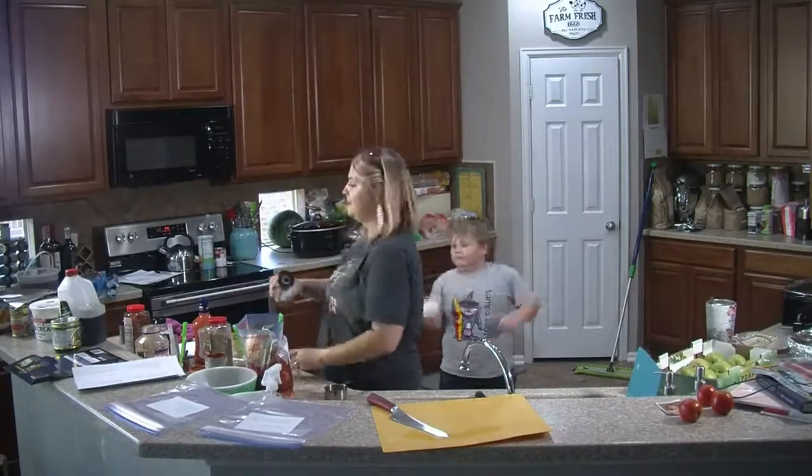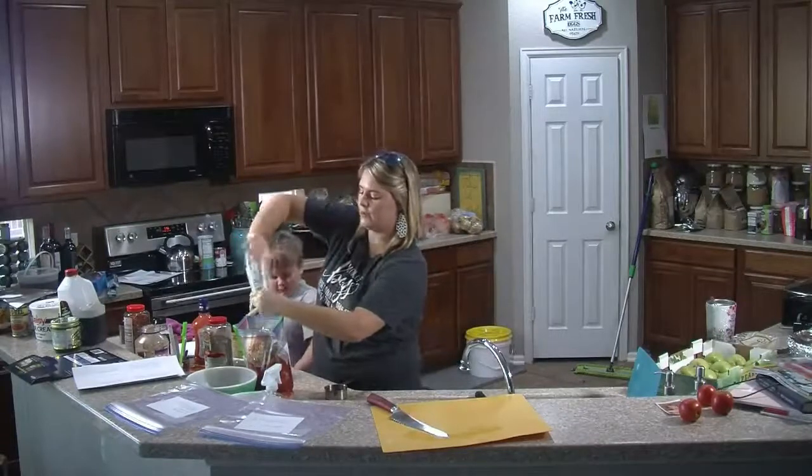What are you doing? You want yogurt? Eat it at the table. Get you a spoon out of the dishwasher and eat it at the table.